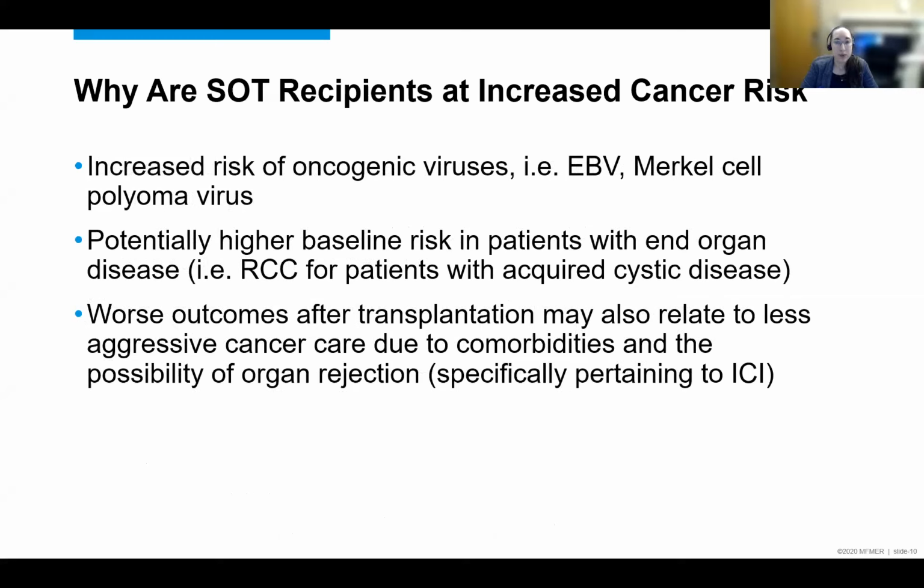There's also an increased risk of oncogenic viruses in the kidney transplant population or the solid organ transplant population in general, specifically EBV and Merkel cell polyomavirus. There's also a potentially higher baseline risk in patients with end organ disease, and thinking about our population in particular, the increased risk of renal cell carcinoma for patients with acquired cystic disease.